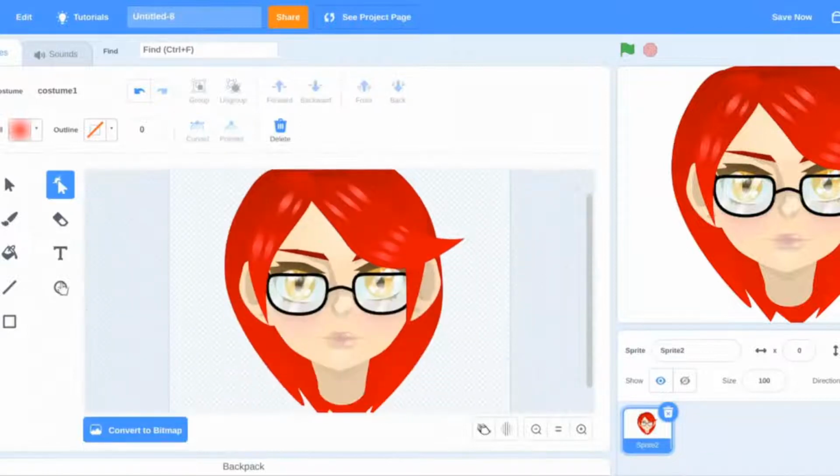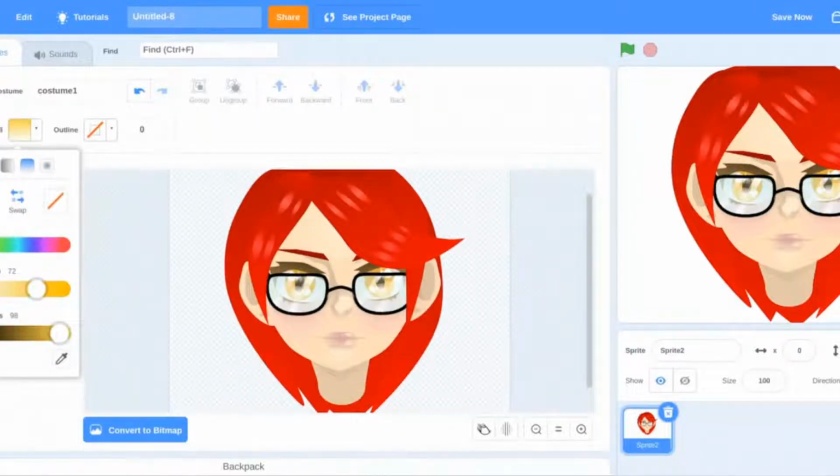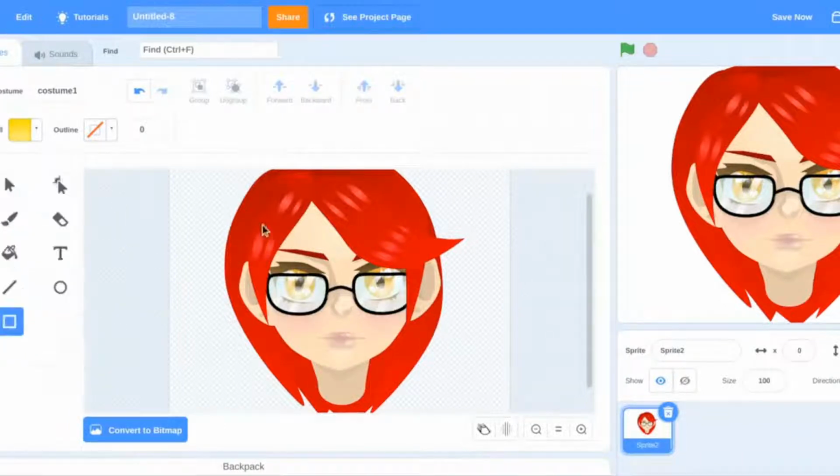Now you're done. I wanted to add accessories, so I added a yellow hair clip, and now my full drawing is complete. I hope you guys enjoyed it.